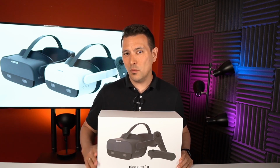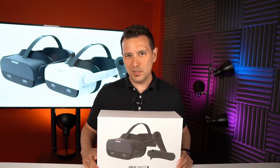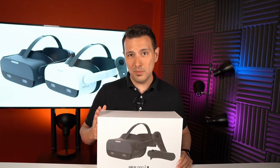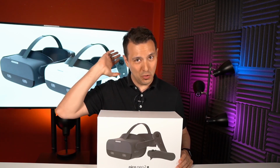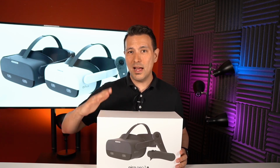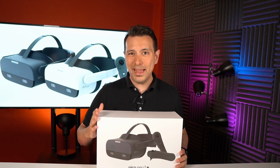But this comes with a few bells and whistles which are really important for enterprise customers. First of all, the company says this is way more comfortable than the Oculus Quest because the batteries are now here in the back of the device, which should help for balancing the device out. Also, this has a higher resolution than the Oculus Quest. This has a 4K screen.